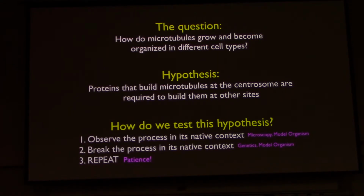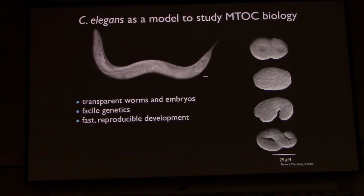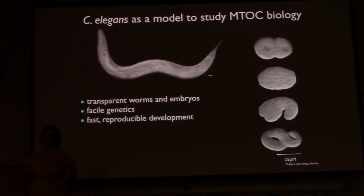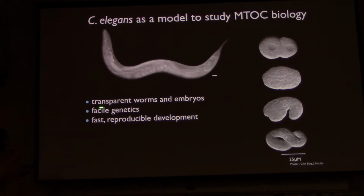Okay. All right, so what is our favorite model organism? We love this little worm called C. elegans. Has anyone heard of C. elegans? Yes, that's great. Okay, so C. elegans is a wonderful model organism. It's small, this is a 1 millimeter long worm. It's a nematode roundworm. And it has great features.